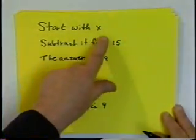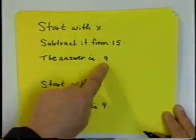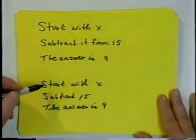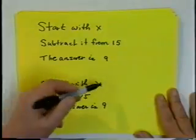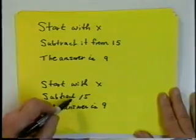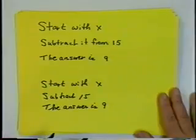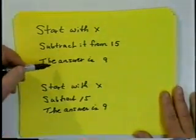It says, start with x, subtract it from 15, and the answer is 9. If you're careless, you're going to confuse this with another problem that we've already done. Doesn't this almost look like start with x, subtract 15, and the answer is 9? Notice the difference between saying subtract and subtract from. That's kind of interesting. You say, what difference does it make? Well, let's try it with this problem here.